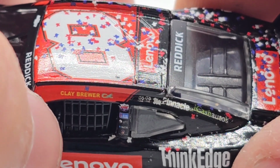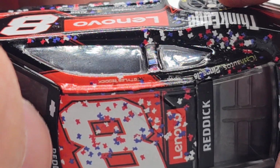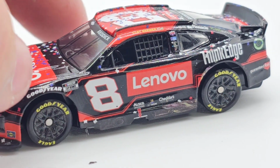So Clay Brewer, don't know who that is, but it looks like a little special name they got going on there. Normally it's on the other side, I believe, right? Isn't it like Tyler Reddick and then maybe the tribute name is over here? I thought that's how it went, but I guess maybe I'm wrong on that. But yeah, so still a pretty cool car.